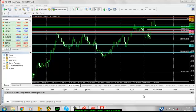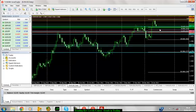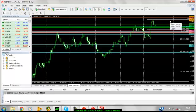Let's see if we can find a trading opportunity here. Now this is EURUSD on the daily time frame. I didn't trade yesterday. Price eventually was rejected at around the 1.3377 Camarilla first resistance area. And on the daily time frame, it has formed a bearish engulfing pattern.